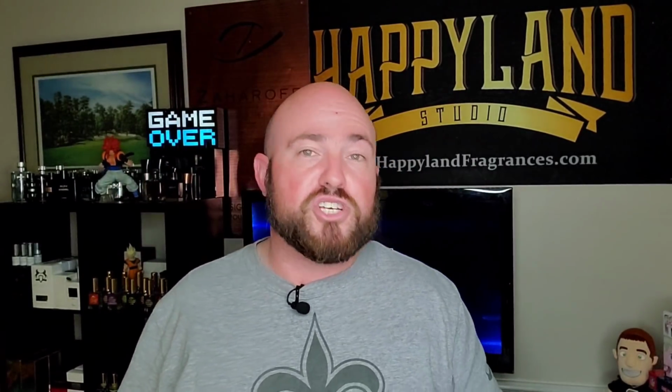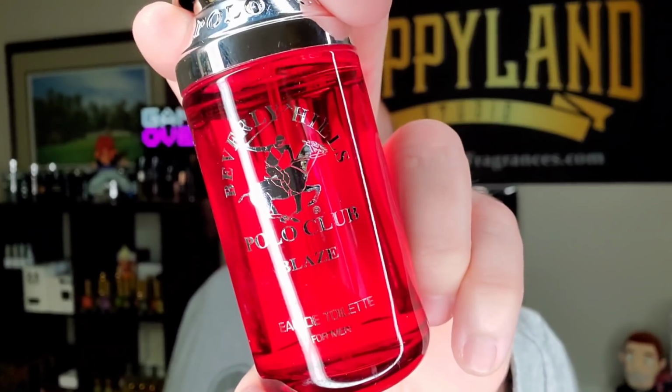You can get these for 12 bucks, 10 bucks, something like that at the rack stores. They're always out at the rack stores. This is the best one to get if you're looking for a very, very cheap, just spray and go, keep it in the gym bag, whatever. If you like spicy fragrances, something that's a Spice Bomb clone, Beverly Hills Polo Club is the way to go.